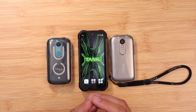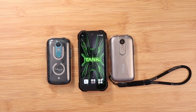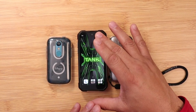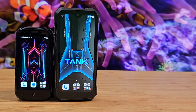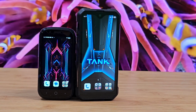The third reason is battery life. The Tank Mini has a 5800 milliamp battery compared to the Jelly Star's 2000 milliamp battery. The Tank Mini has excellent battery life, so yes, that's a win. And lastly, the display size. The Tank Mini has a 4.3-inch display compared to a 3-inch on the Jelly Star. So it's much bigger and I like the bigger display on the Tank Mini. So that's my conclusion overall with both of these devices.